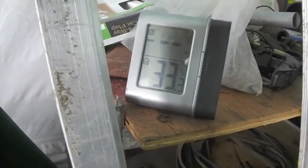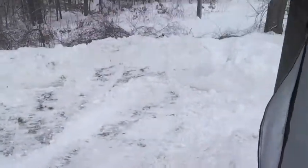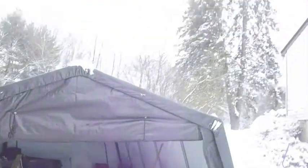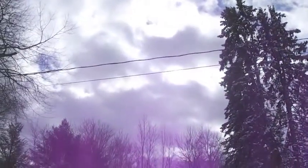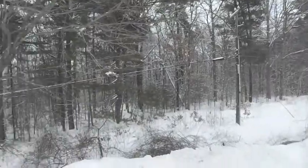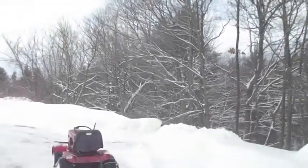Here's our temperature today. It's 33.3, and the sun's kind of in and out. It's a cloudy day. But I'm going to shut the door and show you guys how it warms itself up, because it's a dark green tent. And there you can see it's kind of cloudy, patchy, and it's definitely windy today for sure. I might say 30 in that tent, but it's probably 20 outside.